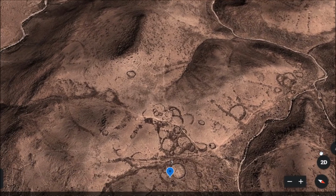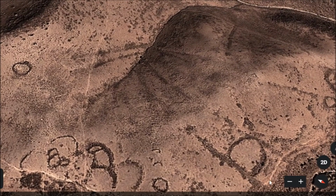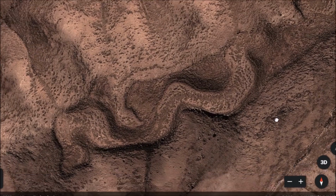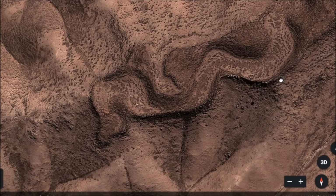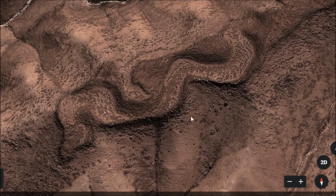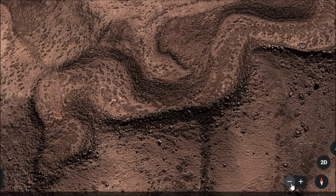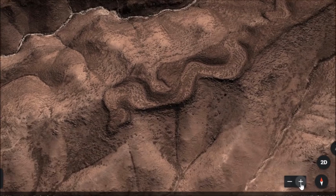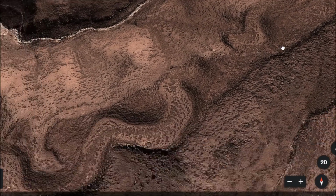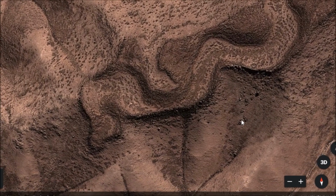I have no explanations for these, and there appears to be a few other things in the earth here. And then just on the next ridge over, it almost looks like there's a big serpent design here, but I think that is more part of the natural ridge. Or is it? I'm not really sure. It almost looks like the tail goes all the way back here. Is that a natural design? I'm not sure what that is.